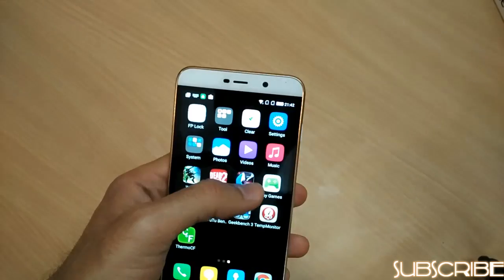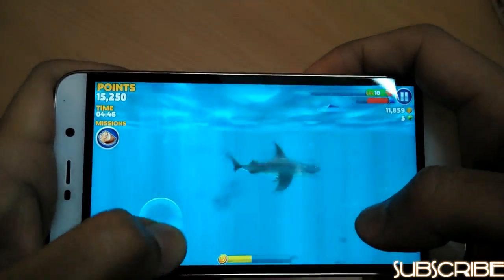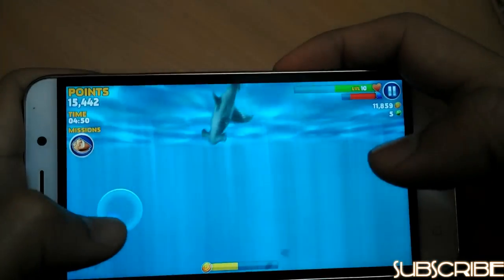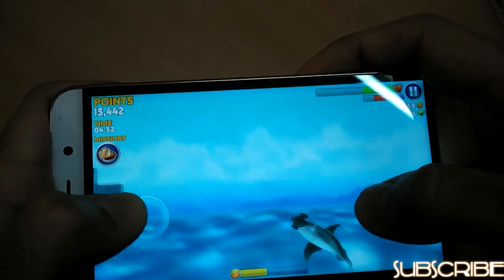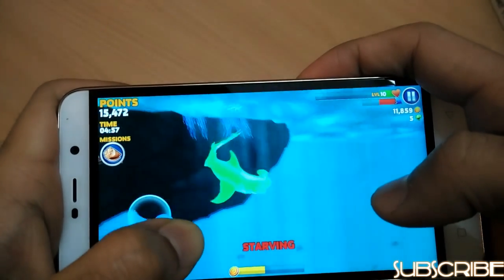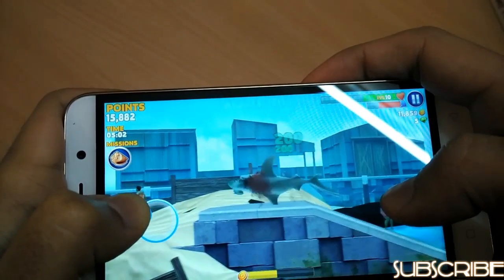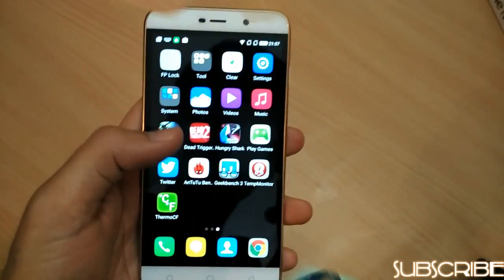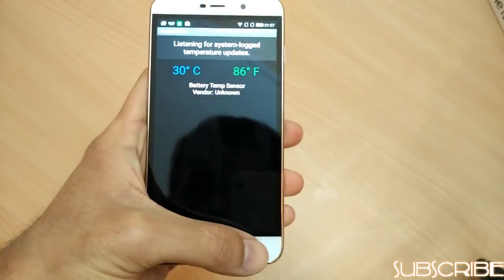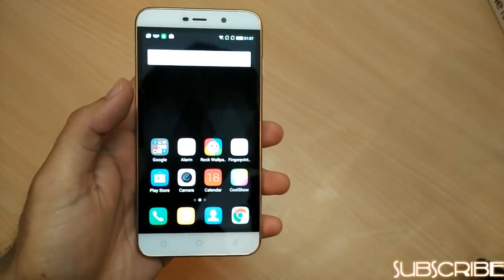Now let me jump to the moderate game Hungry Shark. I'm trying to eat that man, but I'm missing him every time. Finally I got him. So that was another 15 minutes of moderate gaming, and the temperature has not risen. It's still the same. That is a good thing, friends.